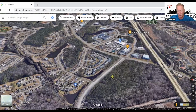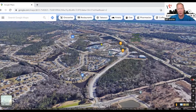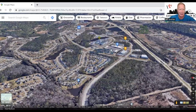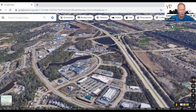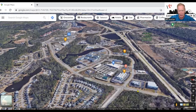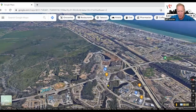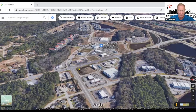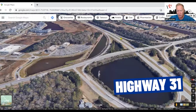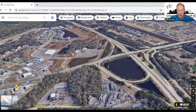But what I really want to show you, what makes Carolina Forest pretty special: we started on what I'd say is the front end of Carolina Forest, and I'm now taking you to the back end. I think that's how it's referred to in local terms. If we go to the back end of Carolina Forest Boulevard, which is right here, it intersects with River Oaks Drive. River Oaks Drive is going to take us back to 501, but if you look here, River Oaks then comes to Grissom Parkway, and Grissom Parkway jumps over Highway 31. Highway 31 is our new freeway that will get you from the South Strand to the North Strand in no time at all.